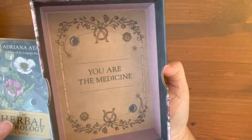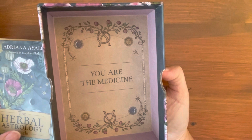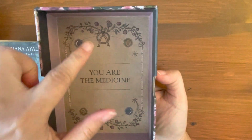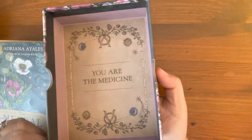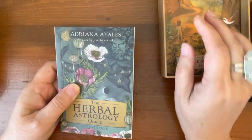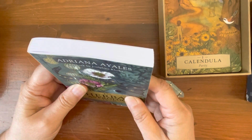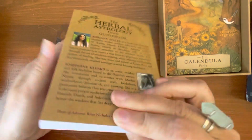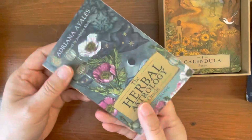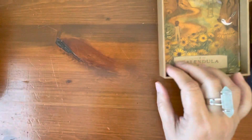Here's the inside of the box. You are the medicine. Nice. It has the moon, the sun, so very celestial. And then it does come with a guidebook. Here's the thickness of the guidebook. And we'll take a look at the guidebook at the end after we look at the cards. And the cards are underneath.